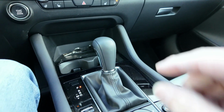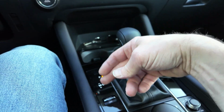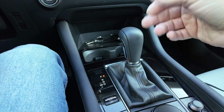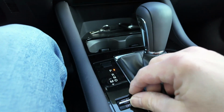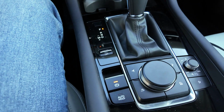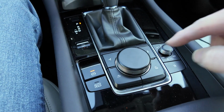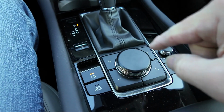So let's go on back. We do have a standard gear shifter, which is nice, and you can flip that into manual mode if you would want to. And you do have a sport mode, which is really nice, and we will test that out a little bit later. Electronic parking brake, auto hold. We already talked about the dial and all the hot buttons there.